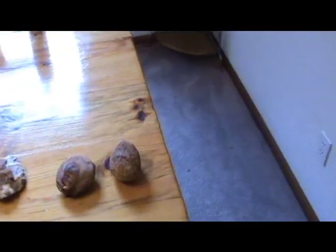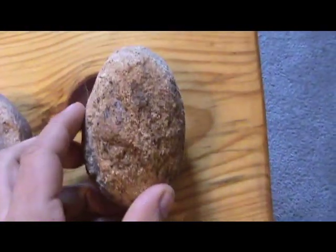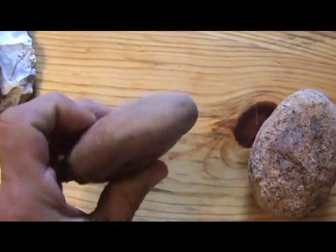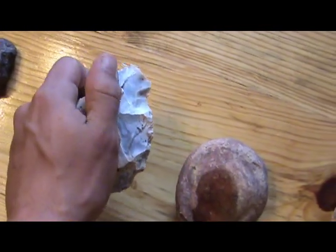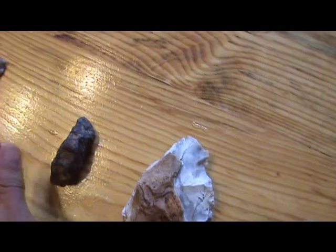Alright everybody, made it back home. Do a little cleanup video. Got a couple round rocks here. Probably a billeting stone of some sort. Another big round rock that they'd brought up out of the creek. Big hand tool. They were using it for something. Piece of hematite.